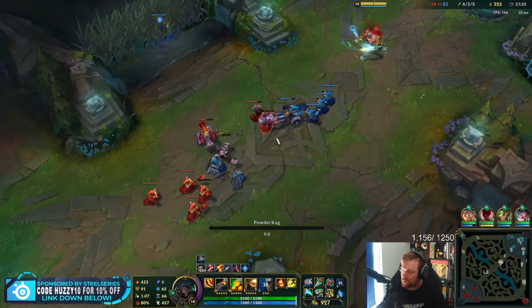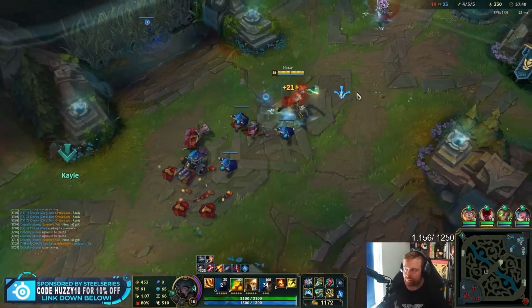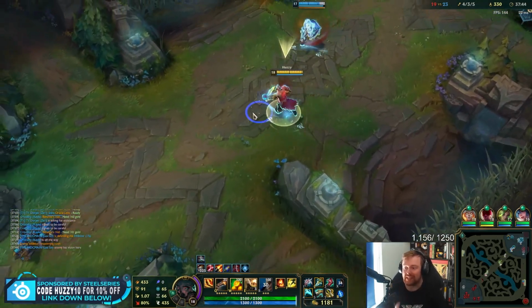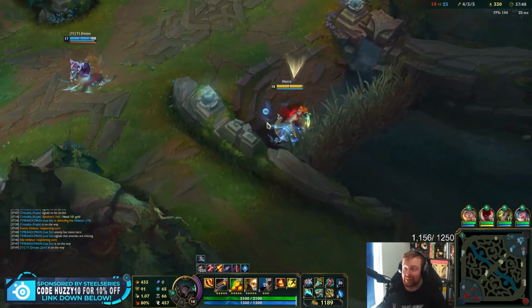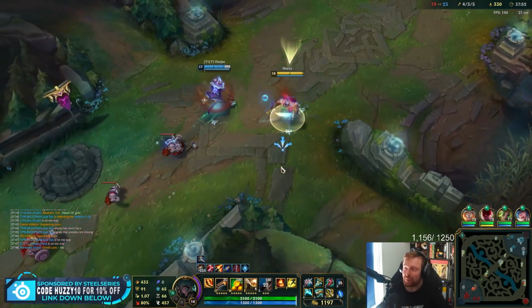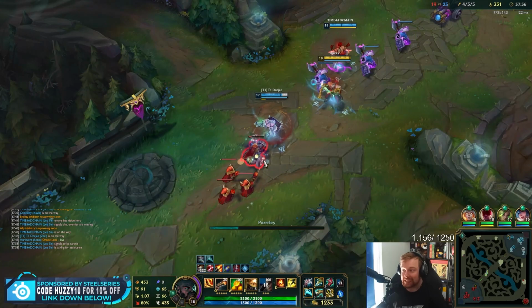So we are pushing now. We've got Baron on Lee Sin. We've got Elder Dragon. We need to push. We need to use this advantage. What my team is hesitant about is Yorick might just backdoor. And that is true, he might. But I think at this part of the game, we're all very, very strong. We need to just go for it. It's that simple. We need to take the fight.